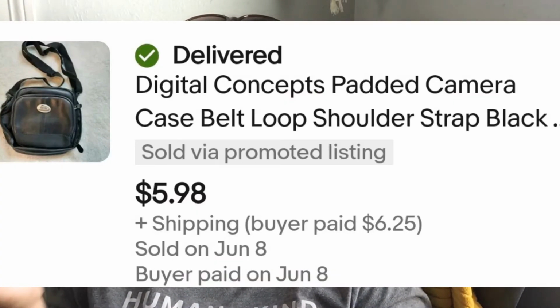One was the most expensive bag that I sold, for $18, and it was this little leather bag from Greece. It was really cool. And I also sold this Digital Concepts camera bag, and it sold for $5.98, and I think that may have been my lowest thing that I sold this month. I'm not really sure. I don't remember.